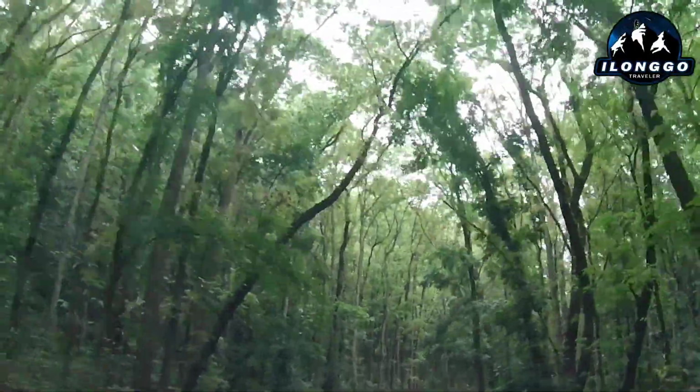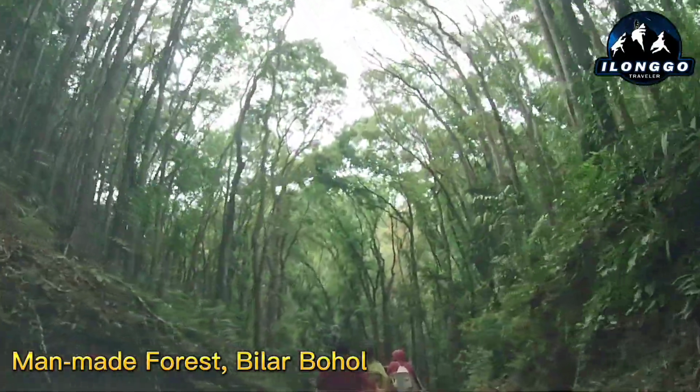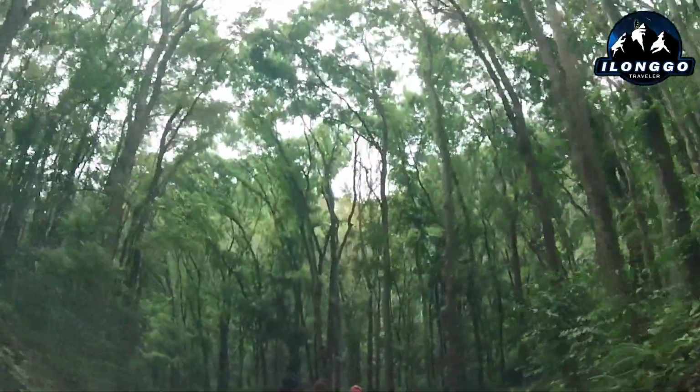Our first stop was the Manmade Forest. It is just along the way to our next destination.